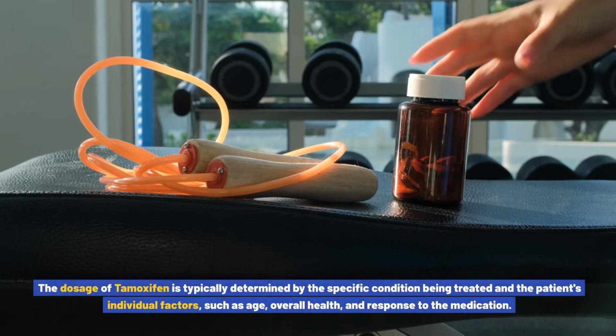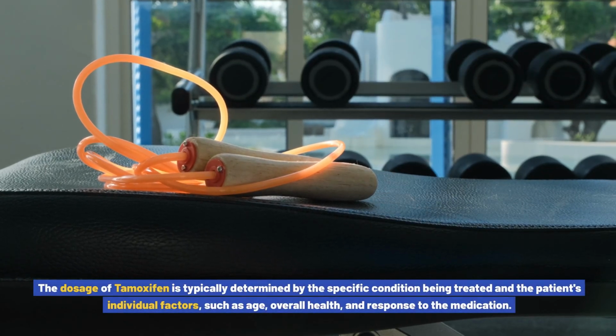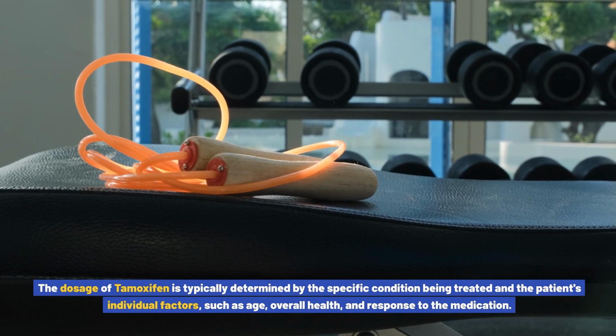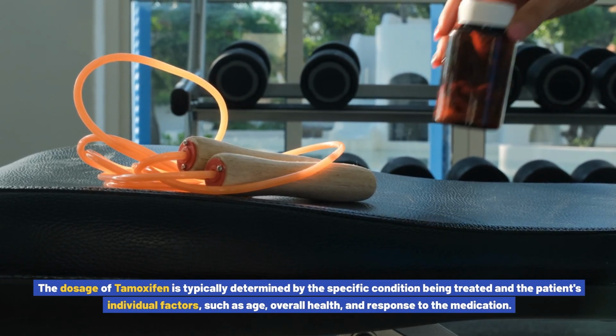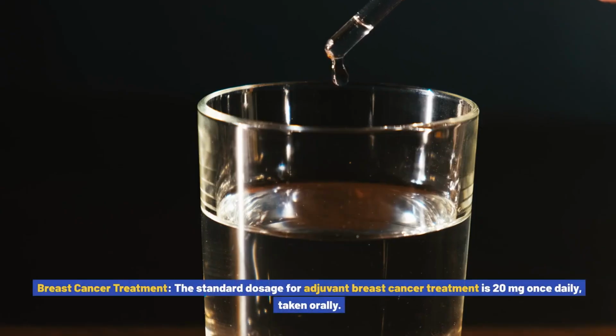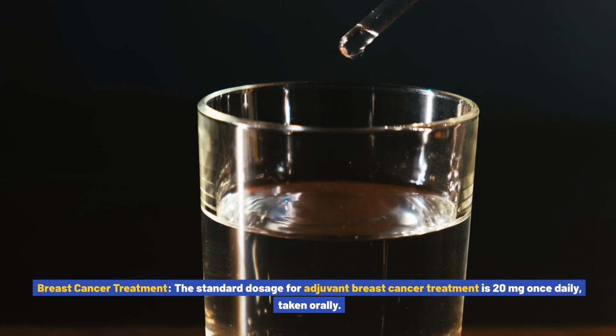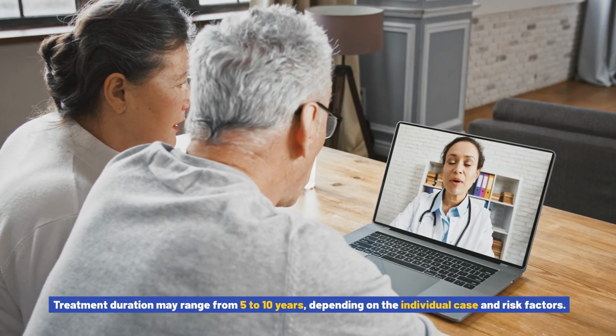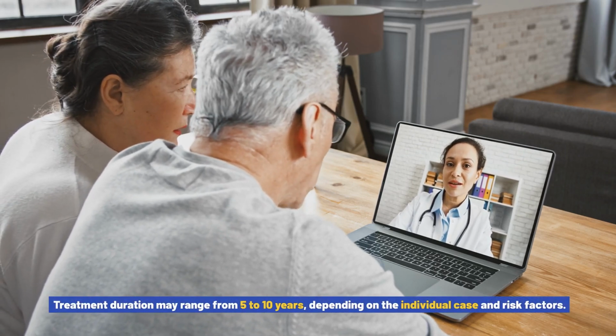The dosage of tamoxifen is typically determined by the specific condition being treated and the patient's individual factors, such as age, overall health, and response to the medication. Here are some general dosage guidelines. Breast cancer treatment. The standard dosage for adjuvant breast cancer treatment is 20 mg once daily, taken orally. Treatment duration may range from 5 to 10 years, depending on the individual case and risk factors.